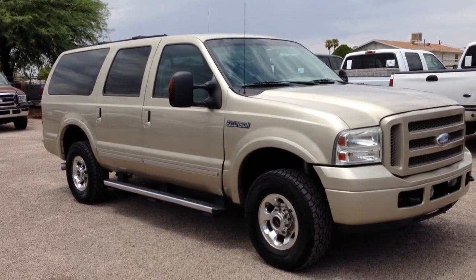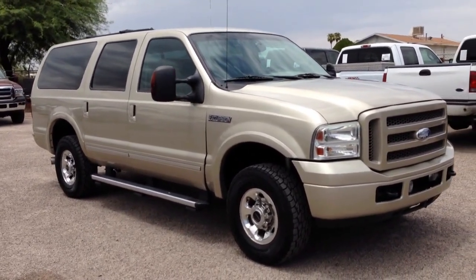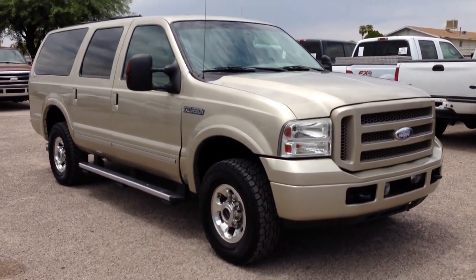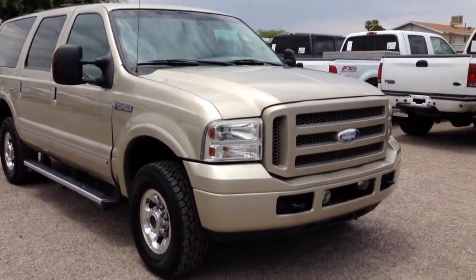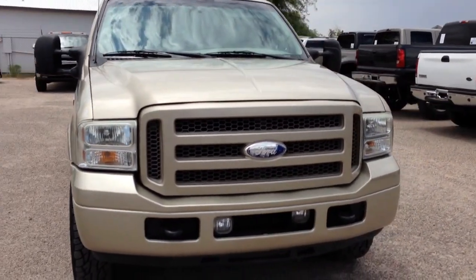We bought it directly from a new car dealer in Phoenix, Earnhardt Ford. This is a trade-in. They can't sell any trade-ins they have on their used car dealership with over 100,000 miles or over 10 years old. So we buy anything that's diesel that's nice, and this is both of those.